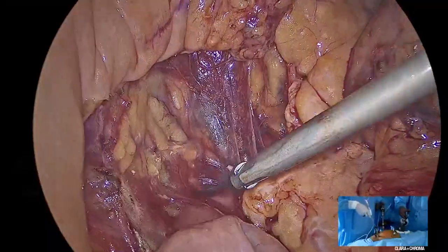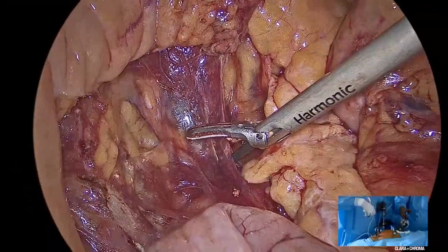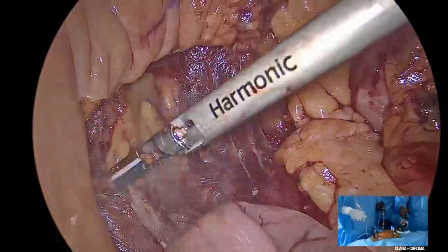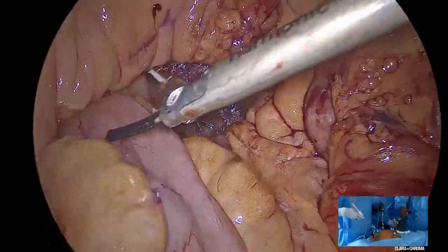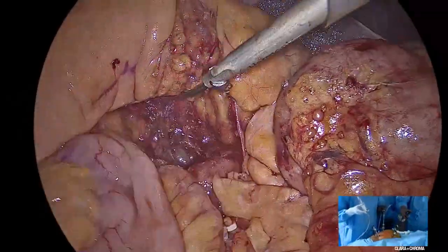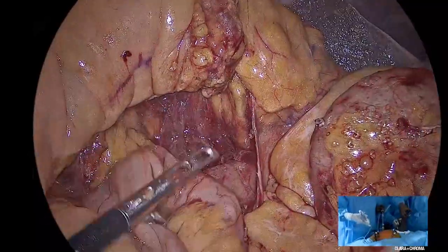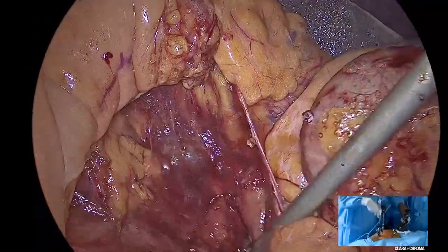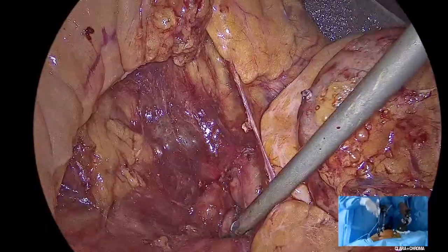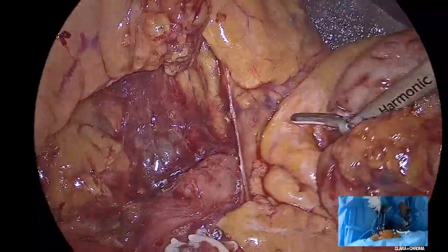Your mind is well appreciated. Yeah, so I'm going to stop there. You're right, you don't need to do all this. In a standard right hemi, you don't have to go that much into it. As long as you see the duodenum safely, and as long as you pat it down and let it sink into the retroperitoneum as much as possible, you're fine. You don't need to do any more than that.